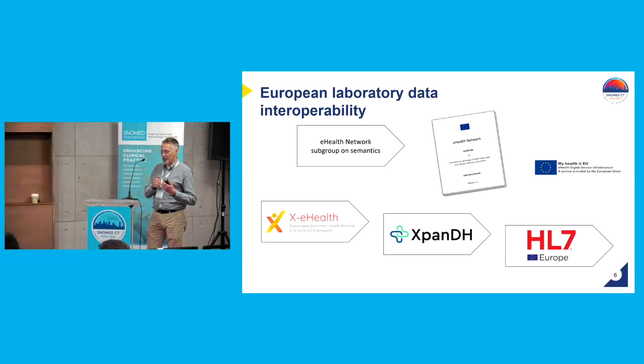There were a number of other projects that followed and will follow. There is something called Xpand-eh, which is looking at hospital use of health data, and has also been taking the work that Cross eHealth did further. In parallel, happening right now, HL7 Europe is developing a FHIR implementation guide based on the guidelines that were based on the Cross eHealth work.